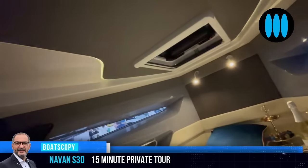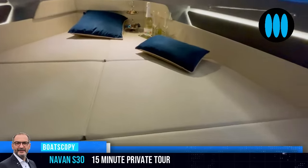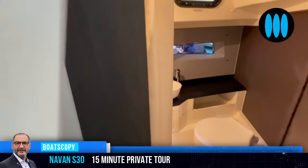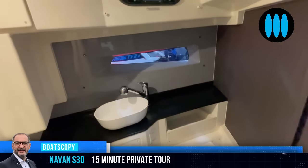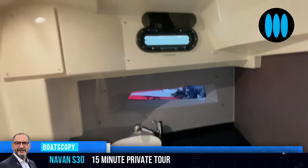you see, I turn them off now and on, so you see it really creates a cozy atmosphere. And very large windows and long side windows for direct view on the sea. Beautiful head, surprising for a 30 footer, with douche, shower, great volume, large door, really practical.